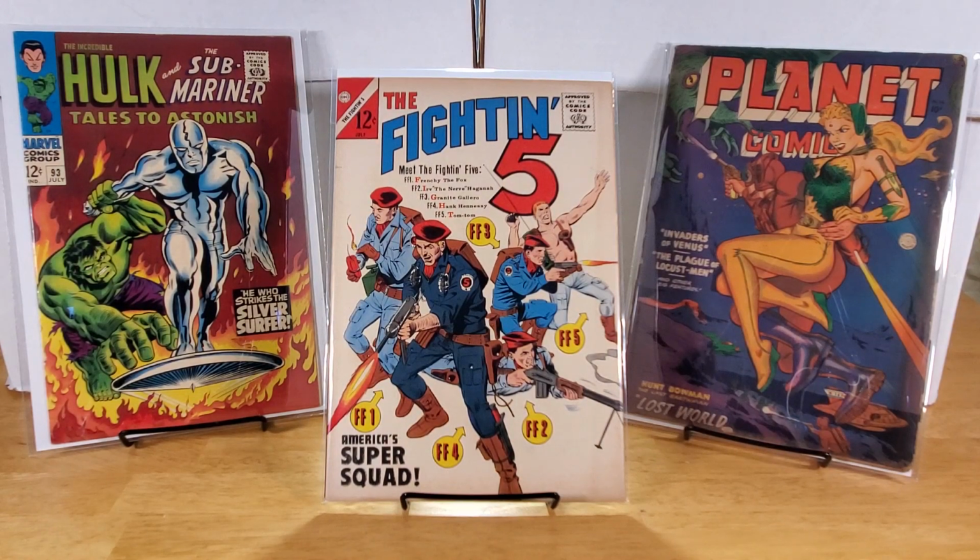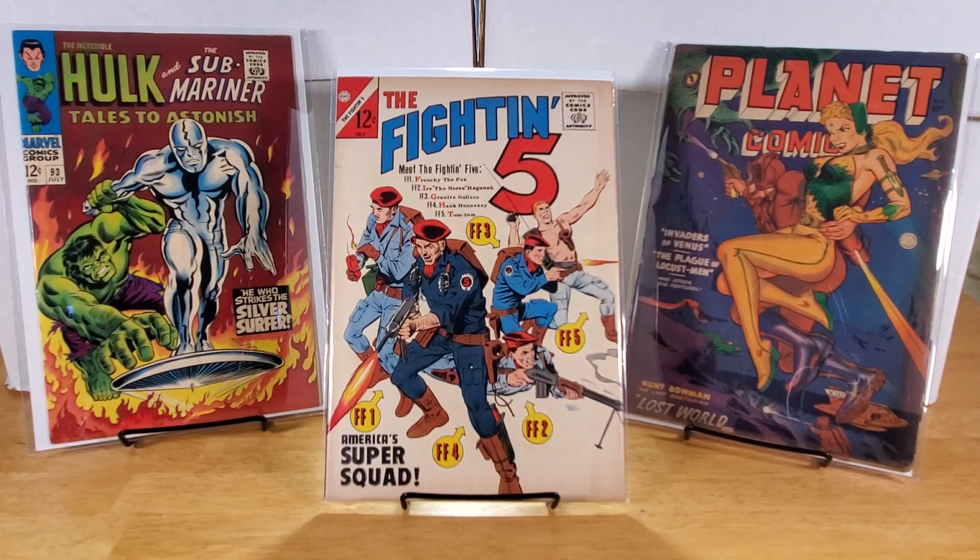Okay, this is a Dick Giordano cover. Charlton, 1964, first appearance of the Fightin' 5. Really nice mid-grade book here, and it was like $10. So I'm kind of ballparking everything because I lump everything together, and he always gives you like 20% off.